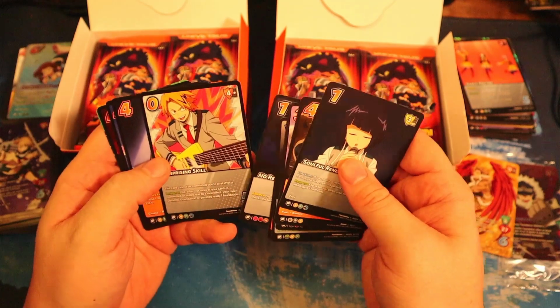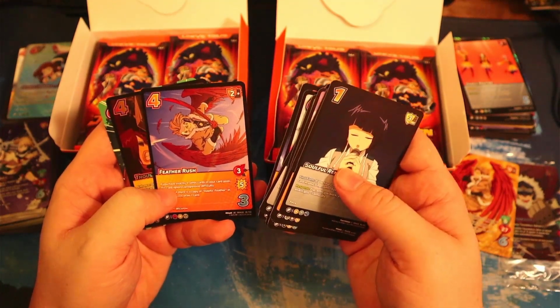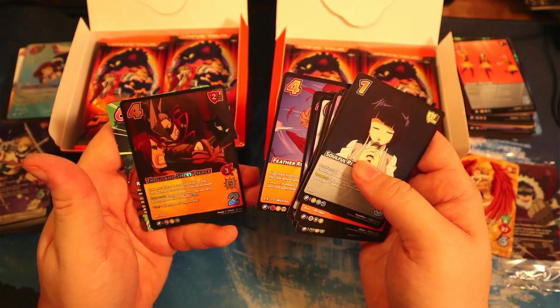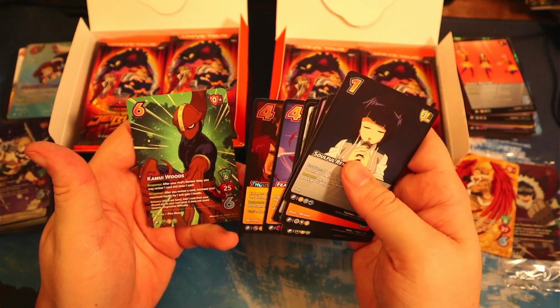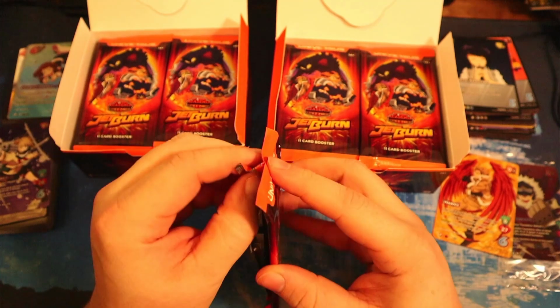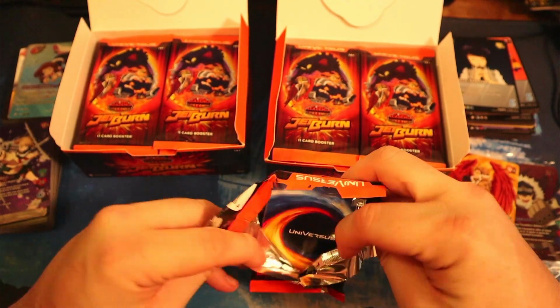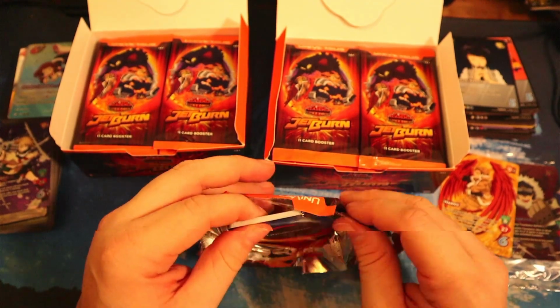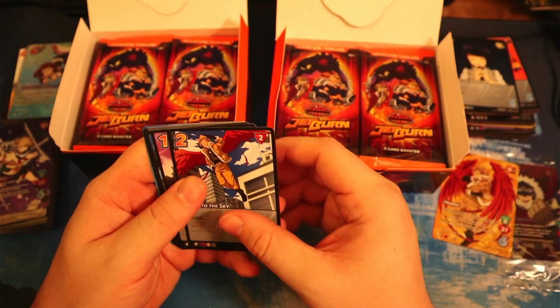Try to hit anything we haven't seen or anything that's super cool. Feather Rush. That's cool art. I'd like to see it. Thousand Sheet Pierce with the Paper Girl. And Kamui Woods. Man, these packs are so satisfying to open. Really, really nice. Take to the Sky.